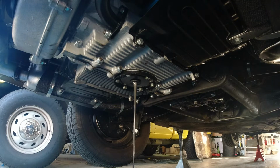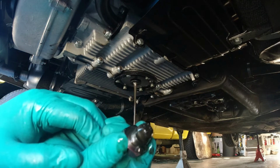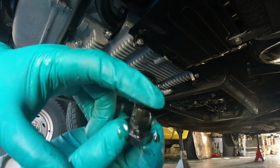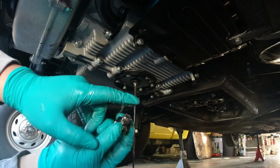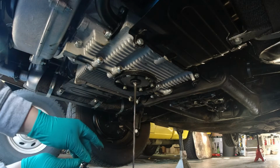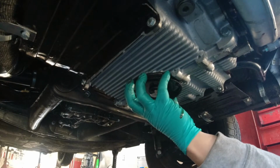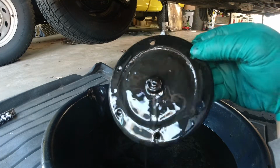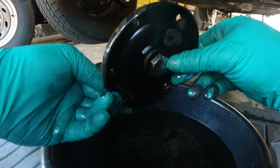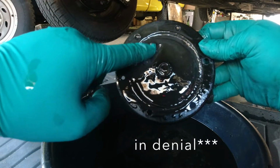So it's really thick. You can see it's draining really slowly there. And it doesn't look like there's any metal shavings here, just a lot of crud. So let's wait and see how it looks once it's all drained out. Okay, you can see this is the bottom of the oil plate cover. I just put the bolt back there so I don't lose it, but it doesn't really look too bad. I mean, it is really thick right here.